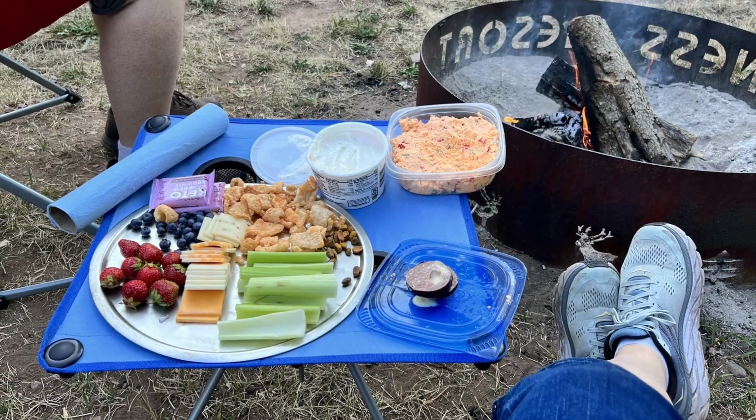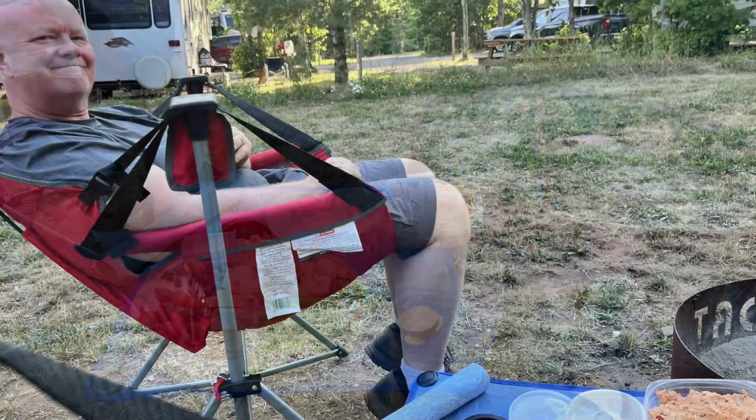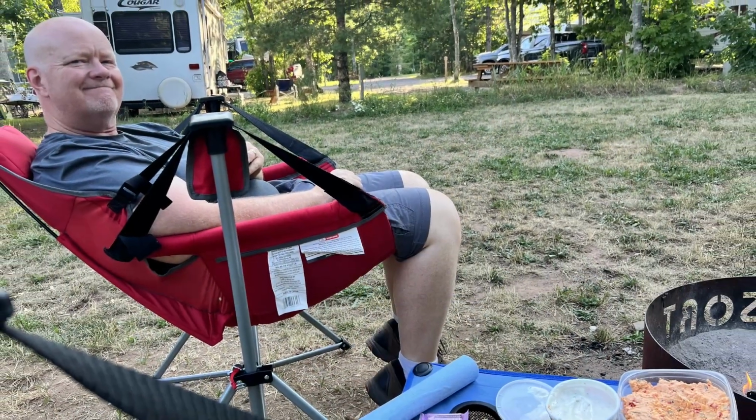In the evenings, I would make a charcuterie board, and each space had a fire pit, and you would light a fire, and we'd sit out there with a drink and snacks, and it was just perfect. Summers in the UP, you just cannot beat them. They're just amazing.